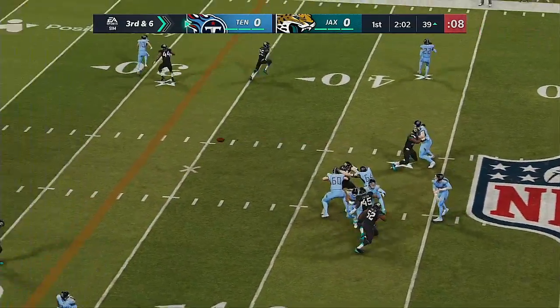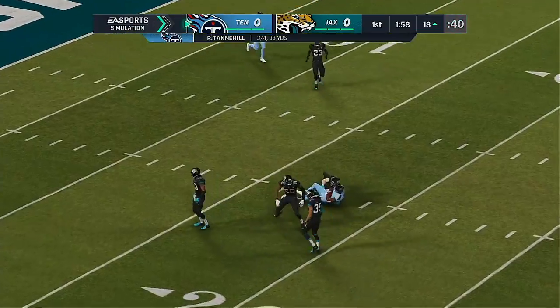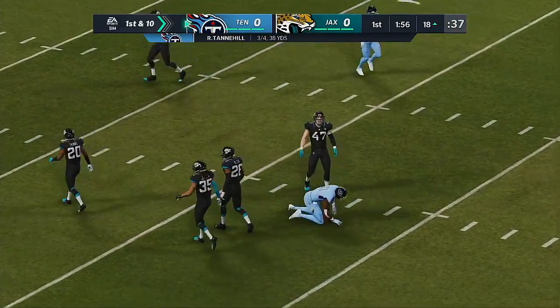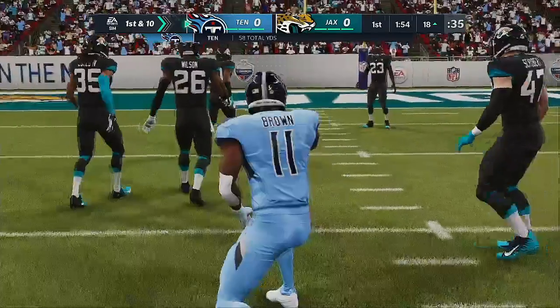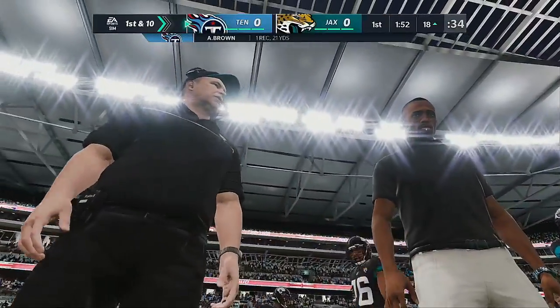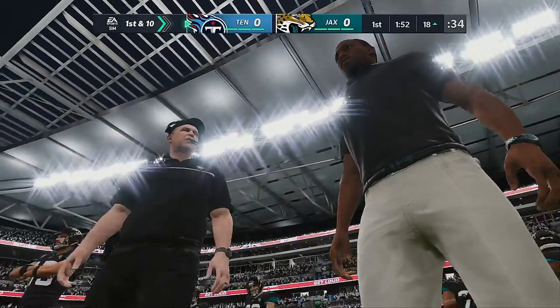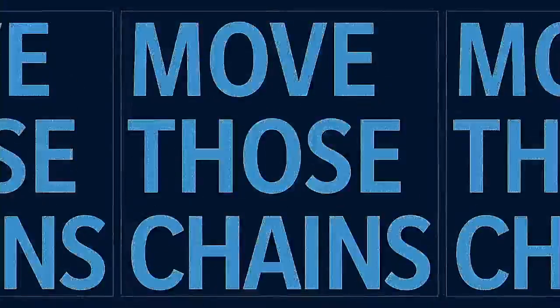Out of the gun, Tannehill. He gets it to Brown, complete. And he will have a Titans first down as they're able to get the third down conversion. Great way to convert on third down there. 21 yards the play. He's such a good route runner. Shows it there on third down. Very proficient and a good pass.